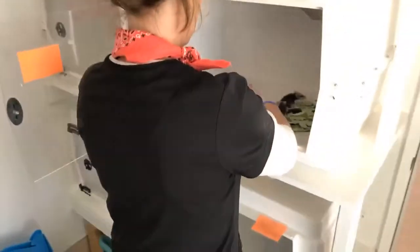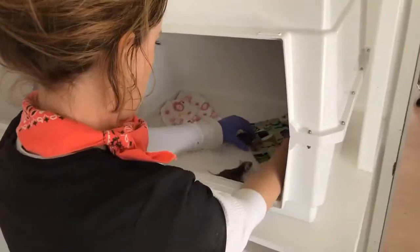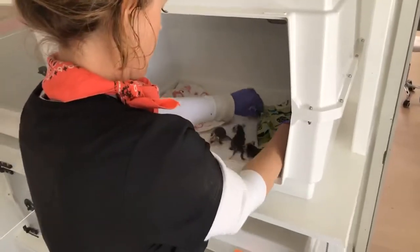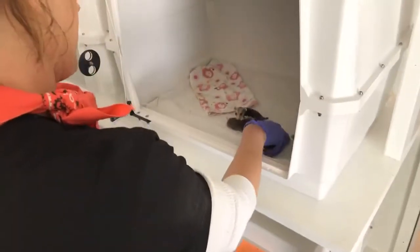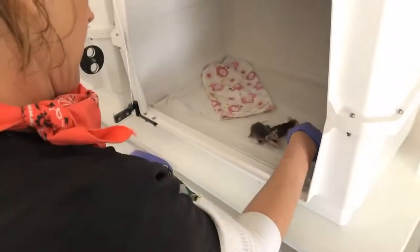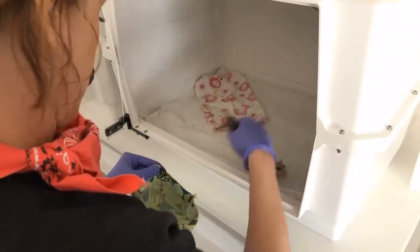All right, and so we're going to go for some of our youngest patients that are in-house at the moment. When these animals get older, we'll identify them by ear tags, but at this age, we usually will just mark the tail so we can distinguish one from the other.